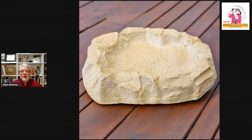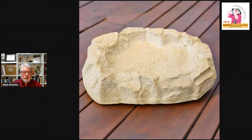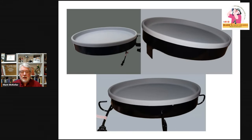So this works well. And remember, in water, we'd like to have moving water. So the best way to do that in this situation is to add a water wiggler. Those little black agitators there underneath spin, and it keeps the water moving, and that helps attract birds so they can find that moving water. They see that, and they come in, they want to utilize it.